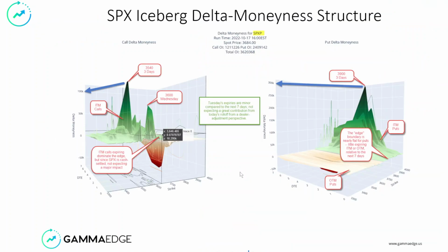Taking a look at the delta moneyness structure, short answer here is that we're not seeing a lot of edge play today, and what I'm talking about here is that you can see relative to what's happening in a few days, there is virtually nothing coming off the table today. We do have some in the money calls that are going to expire, as I said, in the money if we continue upward.